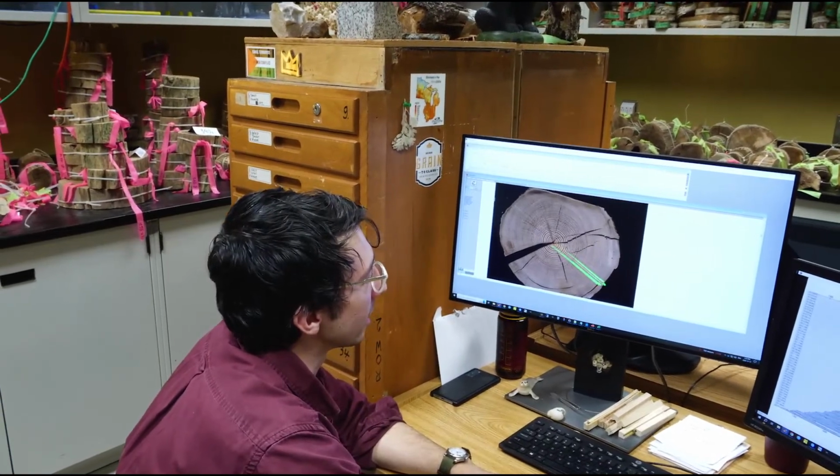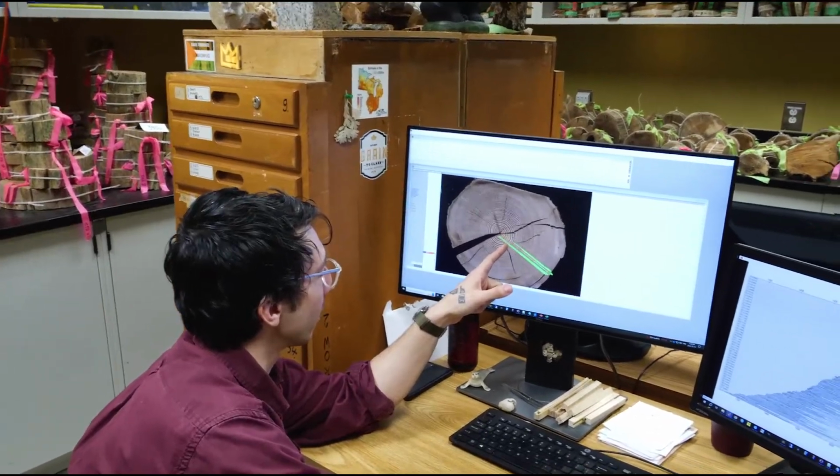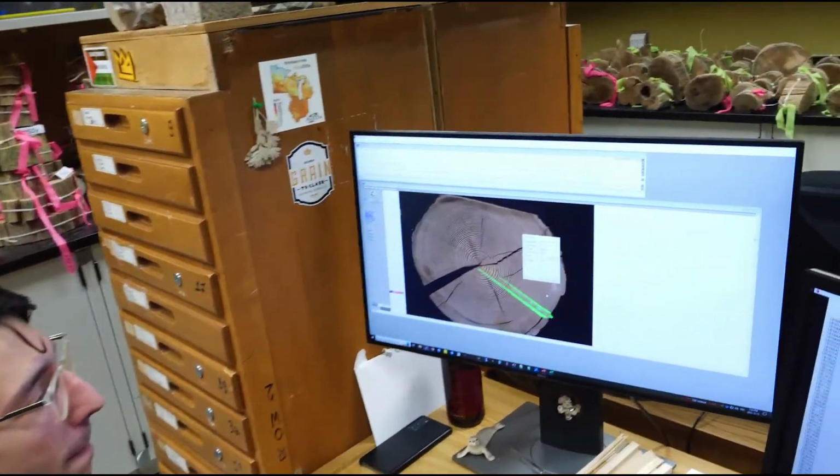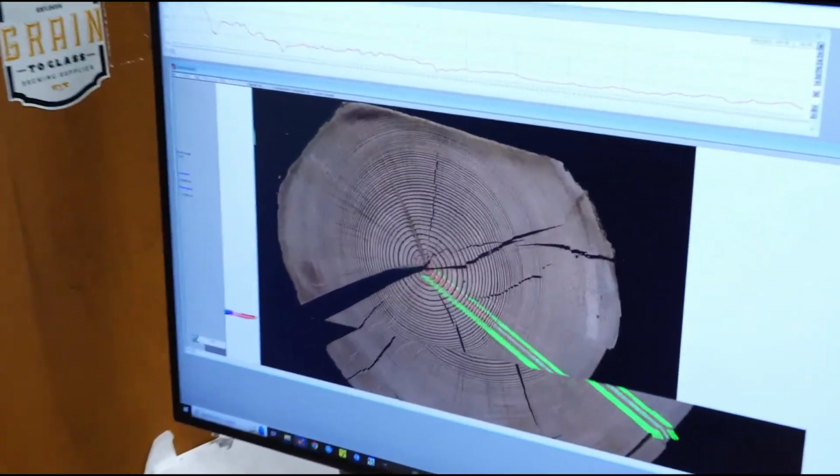So basically it semi-automatically measures it. Every one of those green spots is a ring. I could zoom in, if, of course it's lagging.